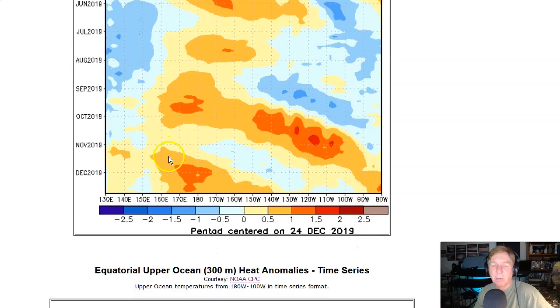And yet Kelvin wave number 6 is forming now as we speak, being fed by a previous active phase of the MJO. I think it was in the early November timeframe, and now likely being reinforced by this sort of mini pulse of the active phase of the MJO that's occurring now.